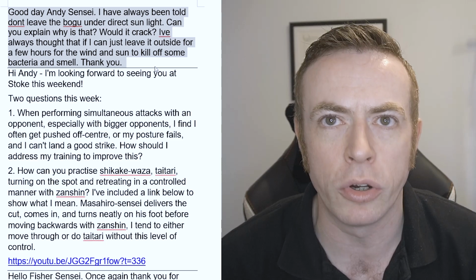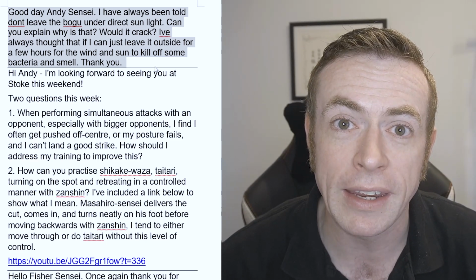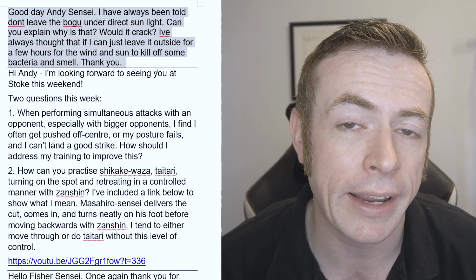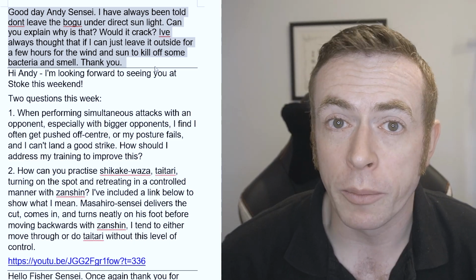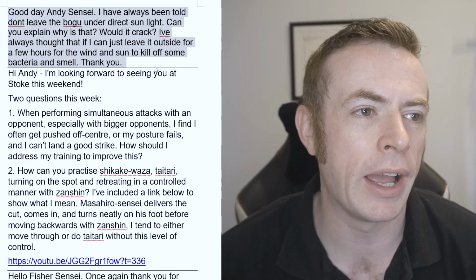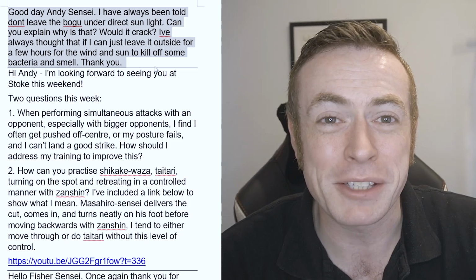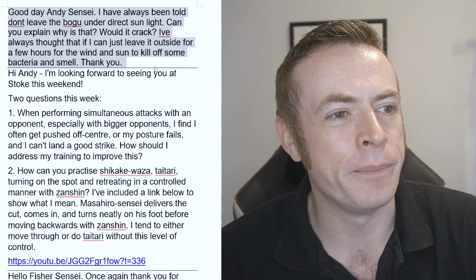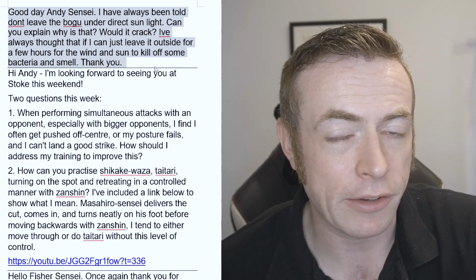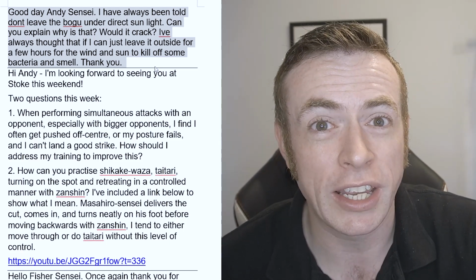But the risk you run leaving it in direct sunlight is that it will fade the dye, the traditional indigo dye that's used to colour the bogu a dark navy colour. So that's kind of a prized aspect of the bogu itself. So it's best to avoid fading that if you possibly can. And that's why I'd avoid leaving it in direct sunlight. You're better off leaving it in the shade, to be honest.